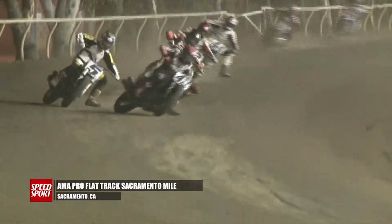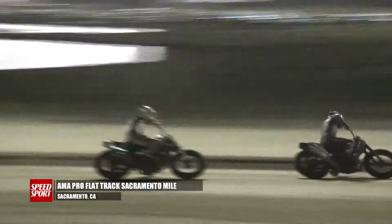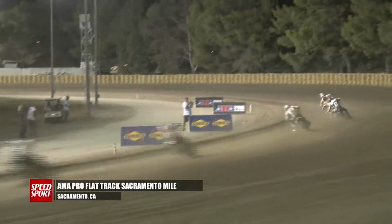Back down into turn number 3 once again. And right now, everybody's settled in, letting Smith lead. We'll be back.